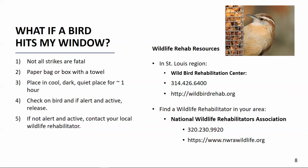Now, unfortunately, if the bird is not alert or active, you'll need to contact your wildlife rehabilitator. If you live in Missouri in the St. Louis region, you can call Wild Bird Rehabilitation Center, and we have their phone number and website on the page here. Now, if you live outside of the St. Louis region, outside of Missouri, you can contact the National Wildlife Rehabilitators Association. You can find their phone number and an address on here as well.